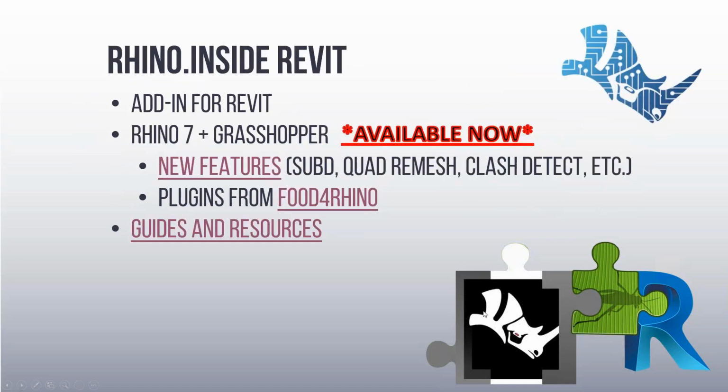All right. So to get started, Rhino Inside Revit is an add-in for Revit, very much like any other add-ins that you may have installed, like V-Ray, PyRevit, Enscape. You will find it in the add-ins tab within Revit once it is installed. And what McNeel has done with Rhino 7 is rebuild it so that it can exist as a plugin in the memory space of another program. In this case, I'll be covering how it has been done with Revit, but it's really fascinating what they've done with Rhino 7.